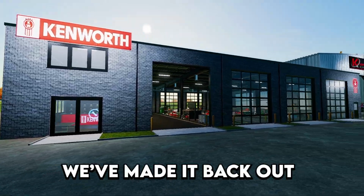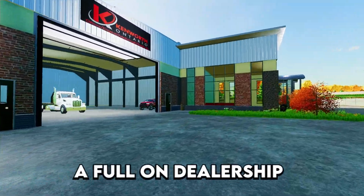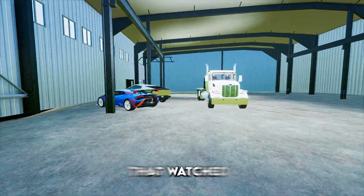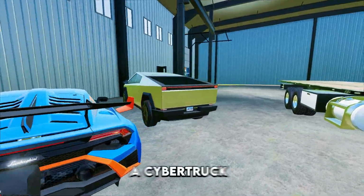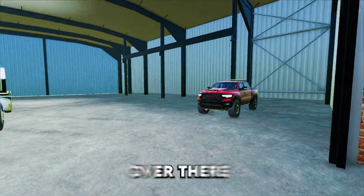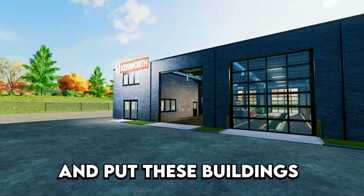Well, guys, we've made it back out to the Kenworth dealership, and today we're going to be opening it and turning it into a full-on dealership. That's right, for those that watched last episode, we've been storing some of our repos here. We repoed a Lamborghini, a Cybertruck, and then the TRX over there. So we're keeping them in the warehouse, but we decided we're going to actually turn this into a dealership and put these buildings to use.